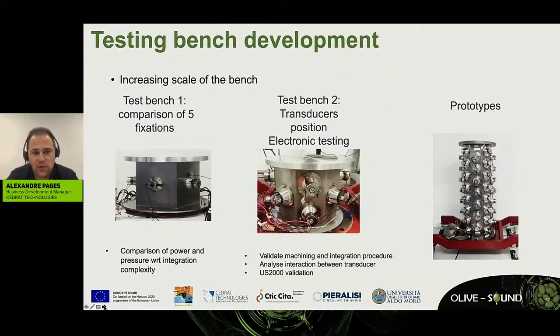So we had to test different types of transducer. We had one bench to compare the fixation of the transducer, and a second one to test the influence of each transducer together, because they interact and interfere. It is important to check at the testing level what the level of interaction is, and also to check the boundary condition, because the transducer in the middle does not behave the same as one in a corner, for instance. This bench was also used to test the brand new electronic, US 2000. Next, please.